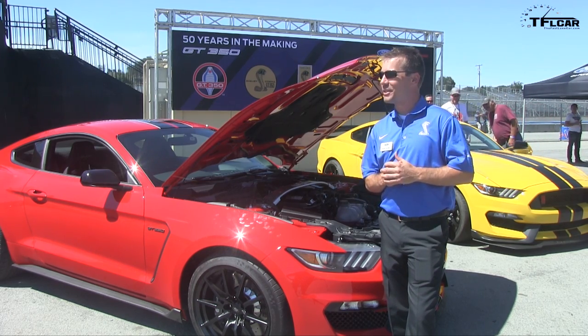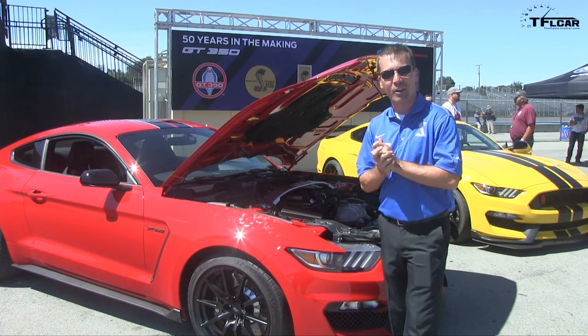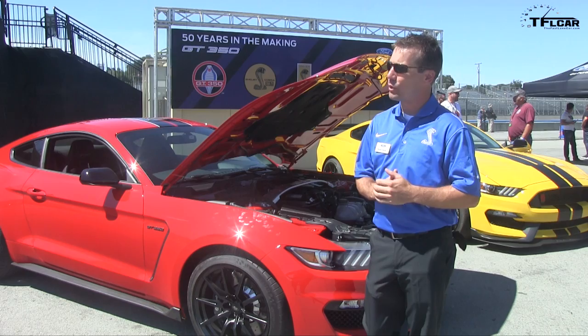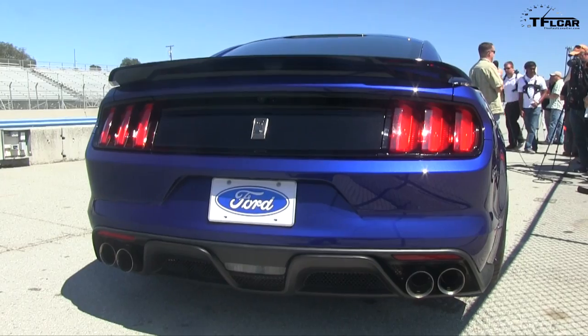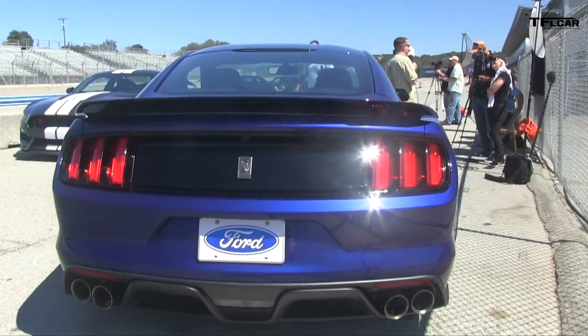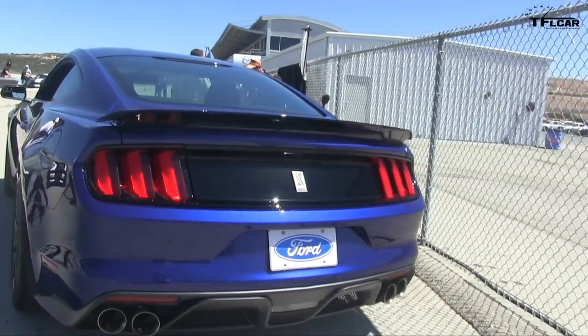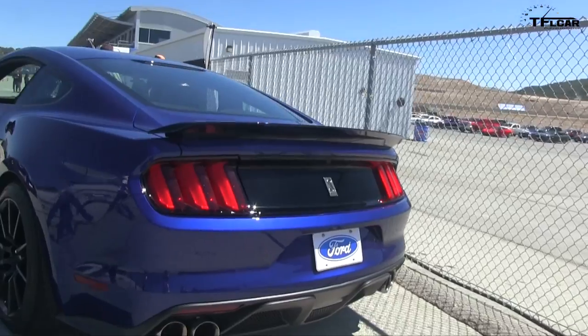As you can hear behind me, it's one of the GT350Rs on the front stretch of Laguna Seca. That sound of the 5.2 liter V8 is what you hear behind me. All of the engineers' hard work has really gone into the tuning, the aerodynamics, the braking, and the balance of this entire car.